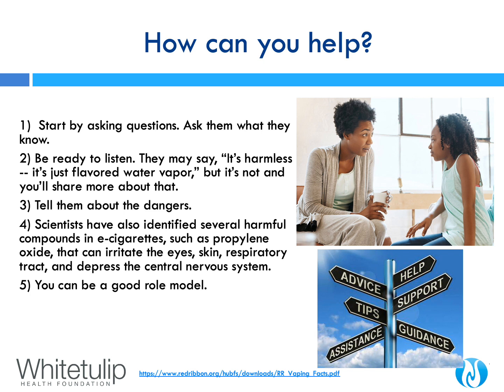Teens are especially sensitive to nicotine's addictive effects because their brains are still developing, and this makes it easier to get hooked. Using nicotine at a young age can also rewire your brain to become more easily addicted to other drugs. Scientists have also identified several harmful compounds in e-cigarettes, such as propylene oxide, that can irritate the eyes, skin, and respiratory tract, and depress the central nervous system.